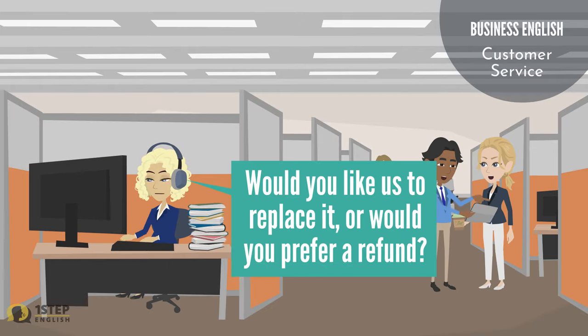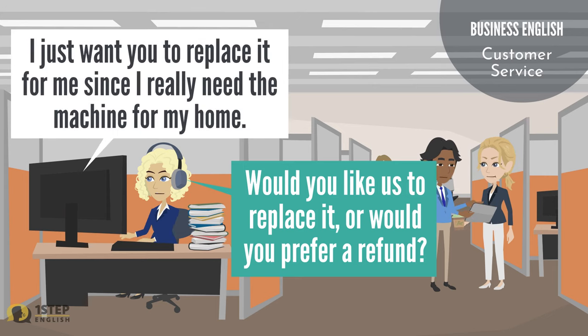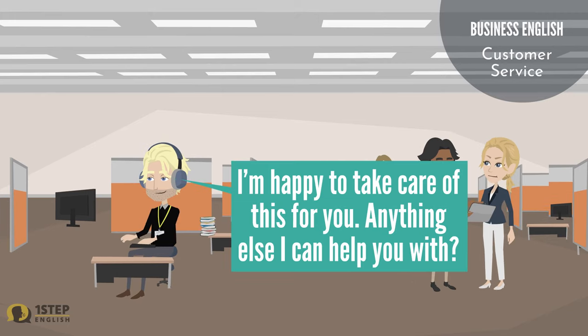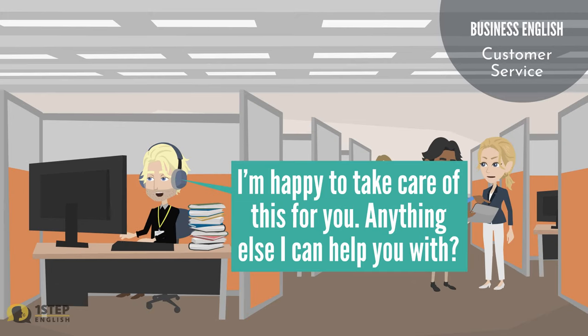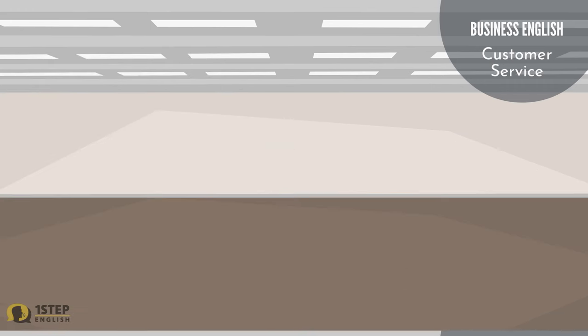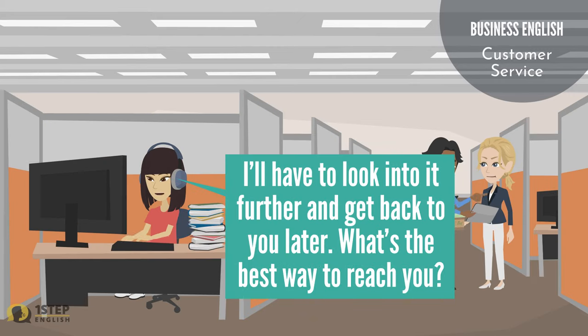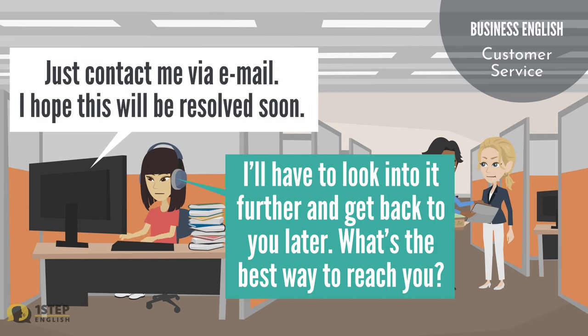Would you like us to replace it, or would you prefer a refund? I just want you to replace it for me, since I really need the machine for my home. I'm happy to take care of this for you. Anything else I can help you with? I'm good now, thanks for helping me. I'll have to look into it further and get back to you later. What's the best way to reach you? Just contact me via email. I hope this will be resolved soon.